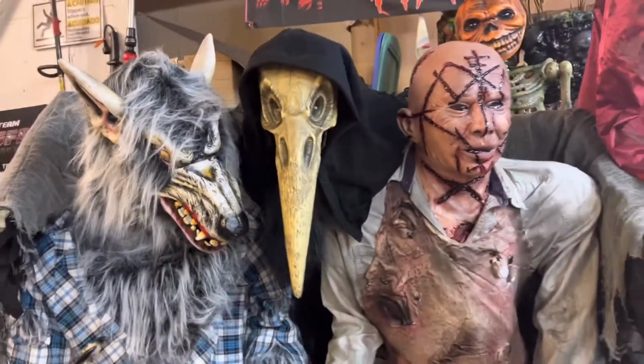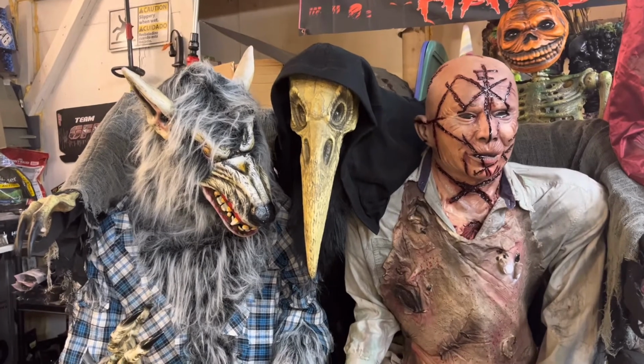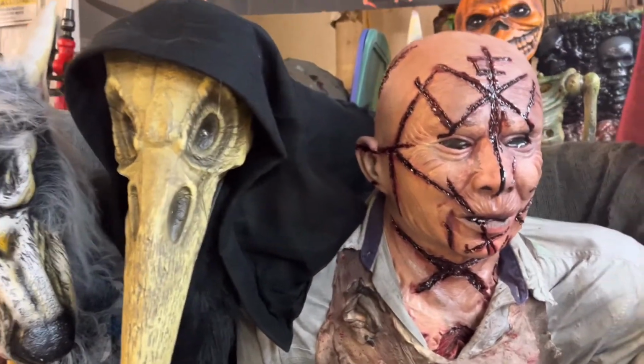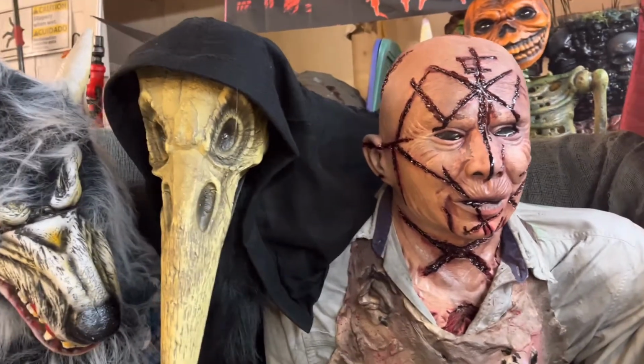As you can see, I have two animatronics in between him in his arms. It's just like they're old buds from high school just hanging out here or something.